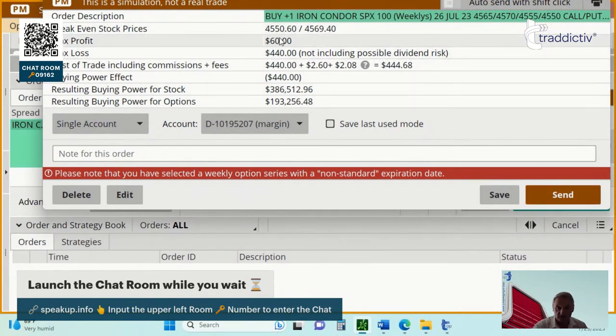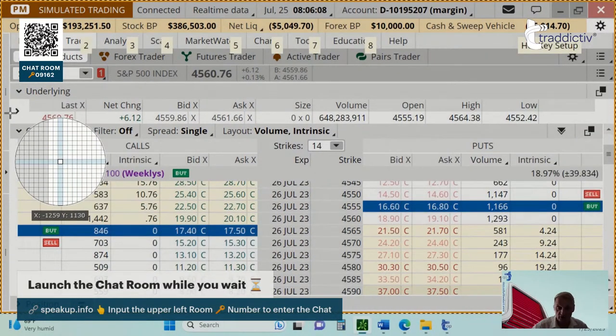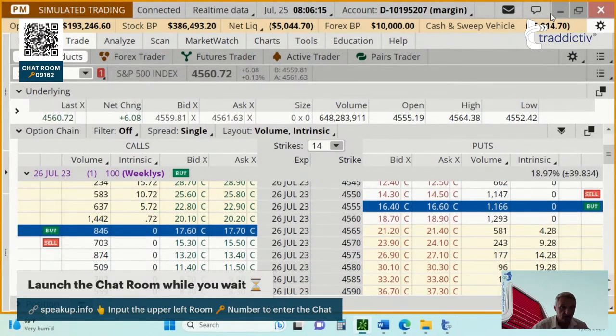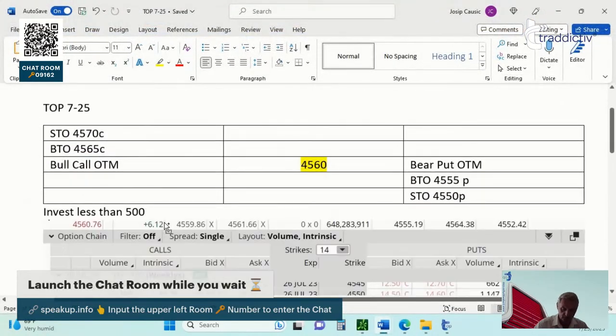So I'm sending it at 4540. Over here is a $60 profit. So we're going to send it in one time and see if we're going to get filled. So one more time, what we are trying to do here is very simple. We are trying to get filled on an out-of-the-money call spread and an out-of-the-money put spread.